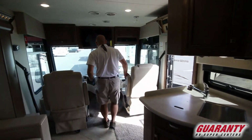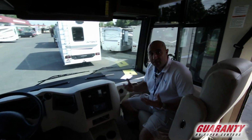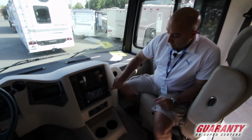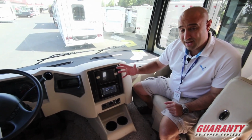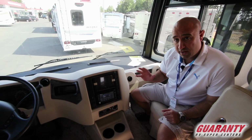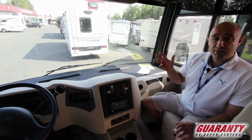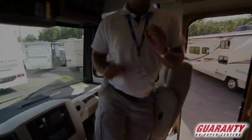As we move into the cockpit, this is of course going to be on a Ford F-53 chassis. This is going to feature a 6.8 liter Triton V10 motor, 320 horsepower, 6-speed transmission. This particular coach is also going to be equipped with the X-Sight navigation system, the Rand McNally navigation that is. That's going to be an RV specific system to make navigating those tight places a lot easier, making sure you don't go anywhere you're not supposed to go. That pretty much does it for the inside of the coach. Well, let's go have a look at the wonderful exterior.